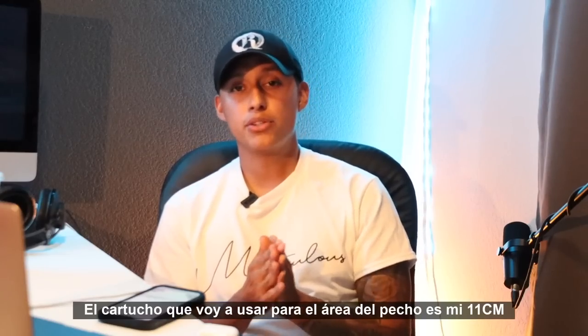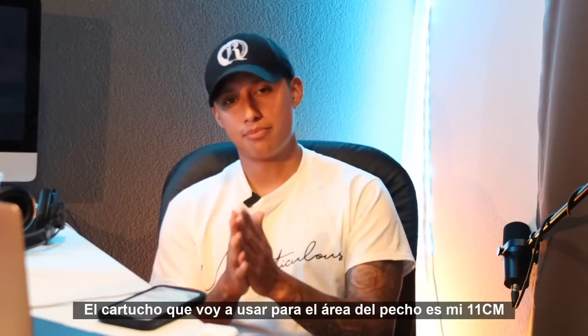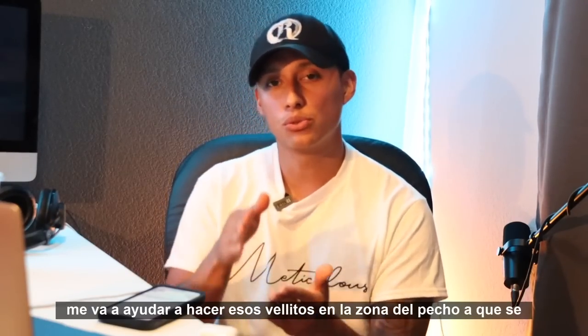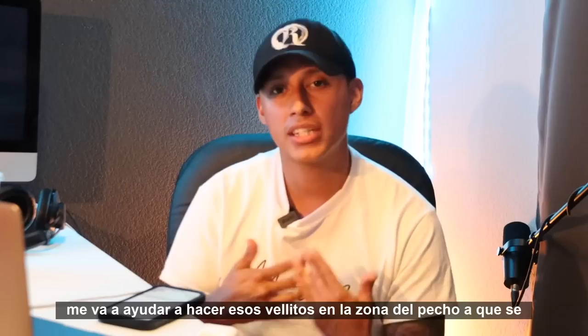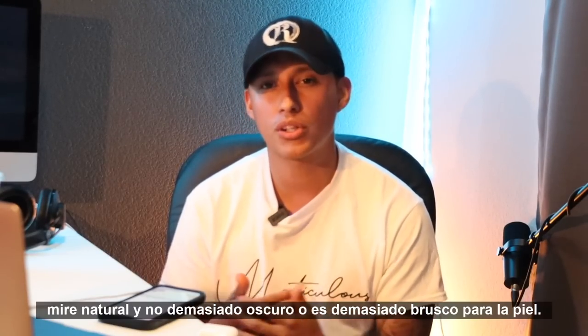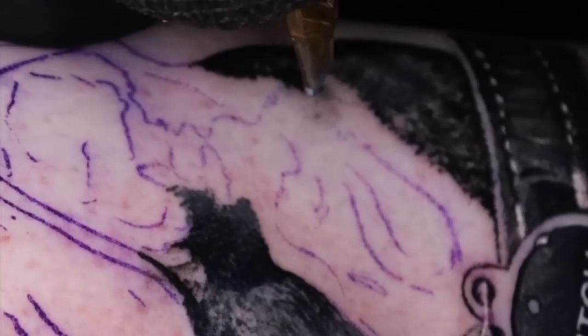The cartridge that I'm going to be using for the chest area is my 11 Curve Mag. The reason why I'm using this cartridge is because it is going to help me to do those little hairs on the chest area where it looks natural and not too much or too dark or too harsh on the skin.